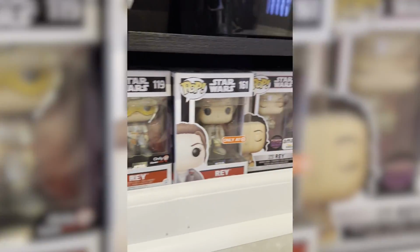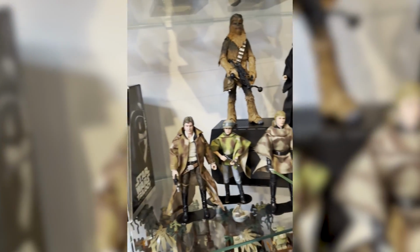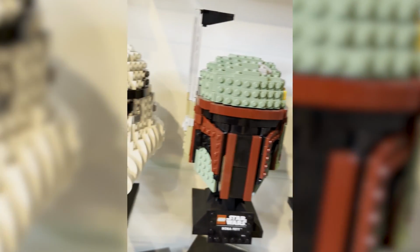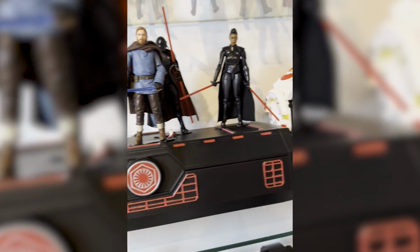The Funko Pops line the bottom of the entertainment center, and we move over to see the Lego Ewok Village, a Porg, my Star Wars 4K set, and more Black Series figures. Some of the Lego helmets I have, more Lego helmets, and more Black Series figures.